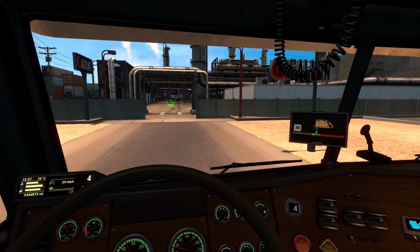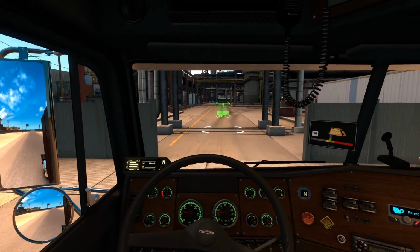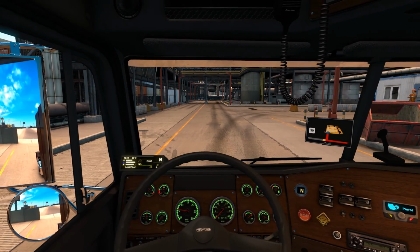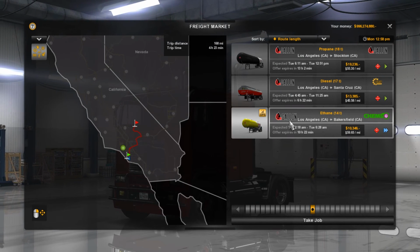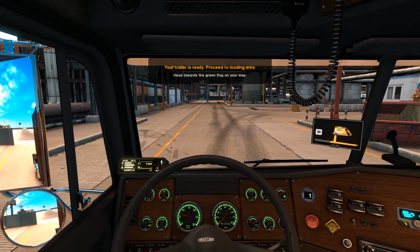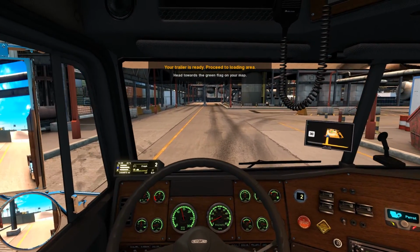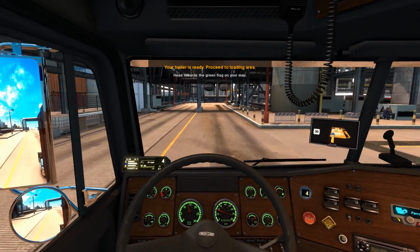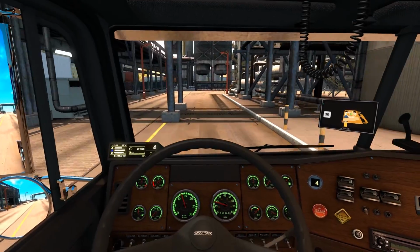Alright, we're at Gallon. Let's go and pick this trailer up. Up here. Sounds good, doesn't it? Parking brake on. So it's 168 miles, not too long, up to Bakersfield. Shouldn't be too bad. Hopefully this trailer looks good with this red paint. I think it's got some red writing on it somewhere, so we'll take a look when we pick it up.